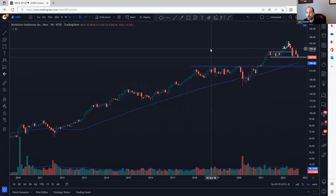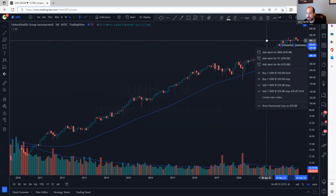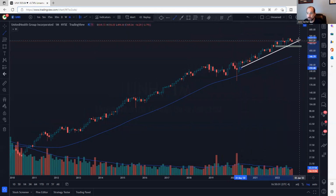United Healthcare. Oh, healthcare looks good, right? I mean, that's probably the best chart we've seen so far. Look at this. Healthcare looks good. United Healthcare looks good. I mean, nice strong uptrend. There's a nice little uptrend. It's just on the line up, right? So there's your support at 439, 440. But as of right now, everything looks really good in healthcare land.